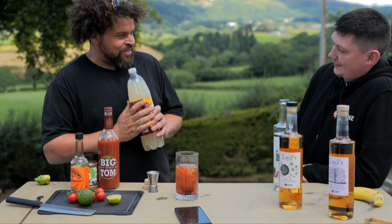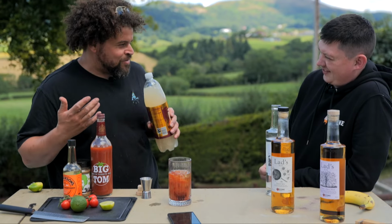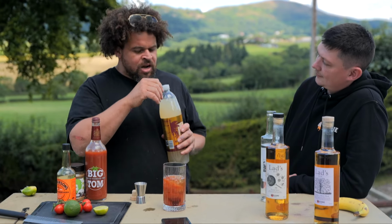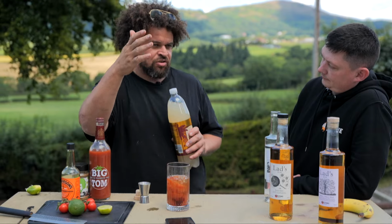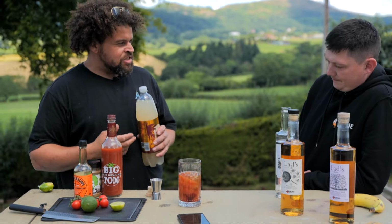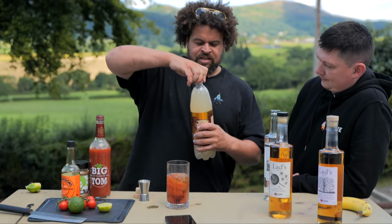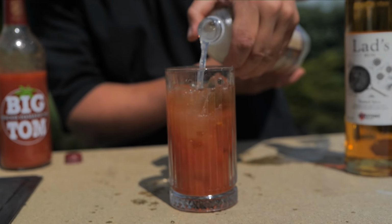Now, the reason for that, for me, a Bloody Mary is like drinking a soup. It's a bit thick, it's a bit much. This makes it much more drinkable. For me, a little bit of sugar. If anybody who cooks knows, if you're using tinned tomatoes or passata, the natural sweetness of the tomato's kind of gone in that process. So you always add a little bit of sugar. This is equivalent with me adding a little bit of sugar, a little bit of ginger. It's going to give it that Caribbean vibe. So we're going to top that up.